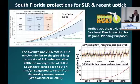And then some more recent information has come out that's indicated an uptick in the rate of sea level rise over the last decade or more. So the average global rate is around 2.5 millimeters per year, and with this uptick that's actually in part been identified for southeastern Florida, up to 9 millimeters to 1 centimeter over the last 15 years or so. It's still up for debate as to how exactly this is happening, but part of it has been attributed to the slowing down of the Gulf Stream with changes in oceanic circulation patterns.